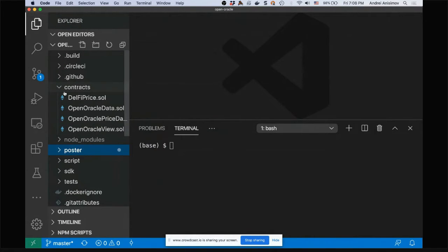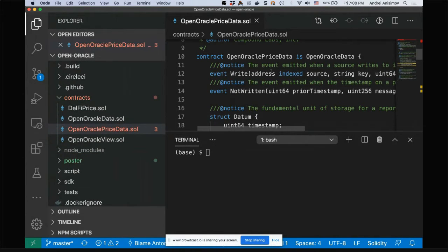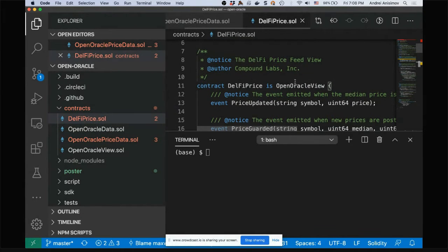We can have a quick overview of what is inside of this repo. In the contracts folder, we have 4 smart contracts. The core contract to look at is Open Oracle Price Data. This contract is used to store the data. And then there is also this DeFi price contract, which is an implementation of Open Oracle View, which is a contract used to retrieve the data. And it's really cool that there is such a separation. I wanted to highlight it because what it enables you to do is store a bunch of data in the Open Oracle Price Data contract, but then you can build your own view contract that will somehow take this data, do something with it, and then return it.